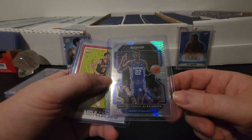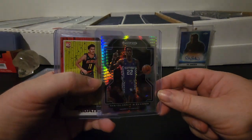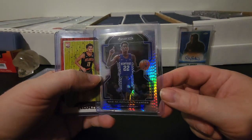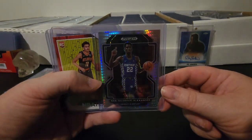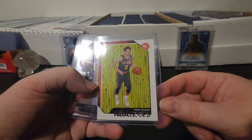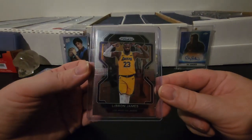How about a Shai Gilgeous-Alexander? And that's, I believe, I'm not sure what that is, not laser, not wave, it's one of those Prisms. Trae Young rookie, Hoops. LeBron, Prism.